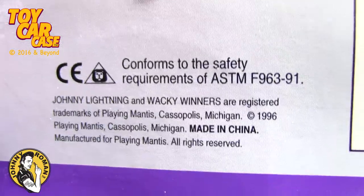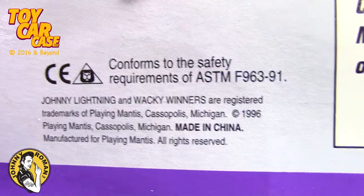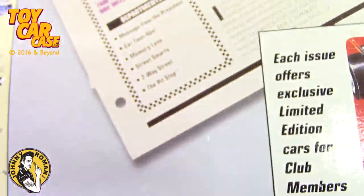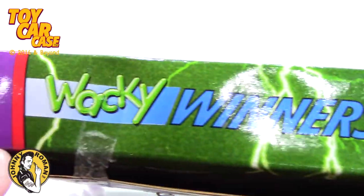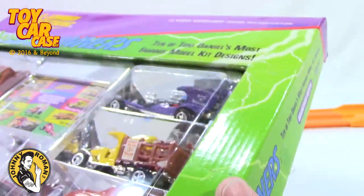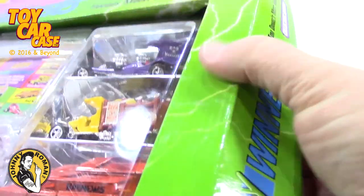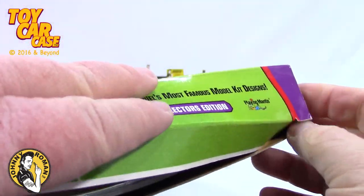Look at this, conforms to safety, 1996. Ah, this is 20 years old. It is amazing. Oh, look at this little piece of tape. Little piece of tape says, oh, what is this size got? Little piece of tape broken. Yes, someone has hopefully carefully opened this thing. Let's see this.